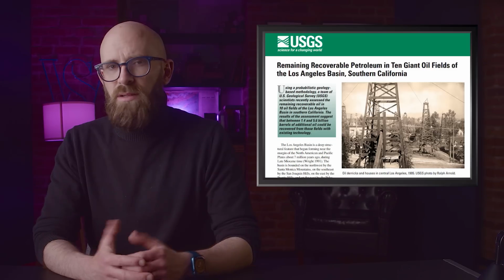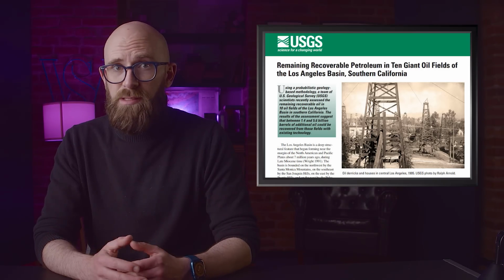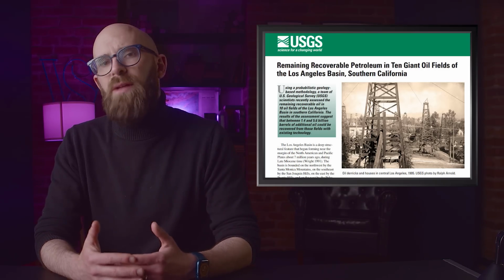The city of LA proper has a population of nearly 4 million. Los Angeles County has a population of over 10 million. It's home to Hollywood, Beverly Hills, and all the glitz and glamour people associate with one of the biggest cities in the world. It's also home to an estimated 1.4 billion to 5.6 billion barrels of oil. That's just oil left in the fields. They've been taking it out of the ground since around 1903.